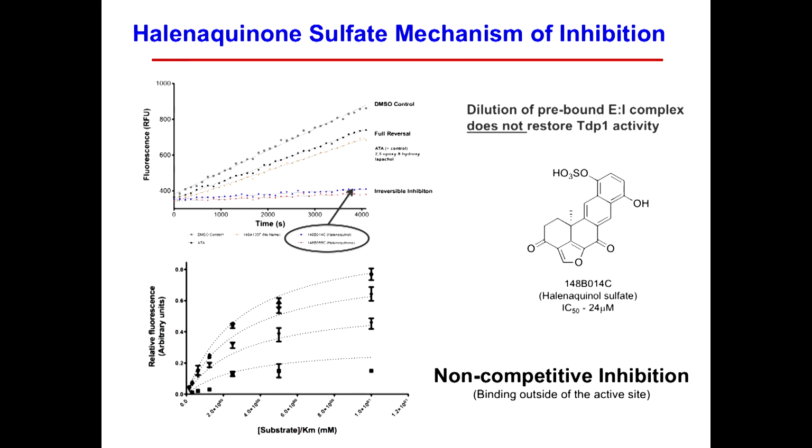The other aspect we looked at was what type of inhibition. TDP1 normally uses a certain substrate. It's going to bind to DNA, but it also uses ATP. Now, one of the things you look for in enzyme inhibition, if you are competing with the substrate for binding to the same site the DNA does, that would be considered competitive inhibition. What we're looking at are things that are going to be non-competitive. So they don't bind to the same site as the DNA. You don't necessarily want a DNA mimetic. You want something that acts at a different point of the enzyme.